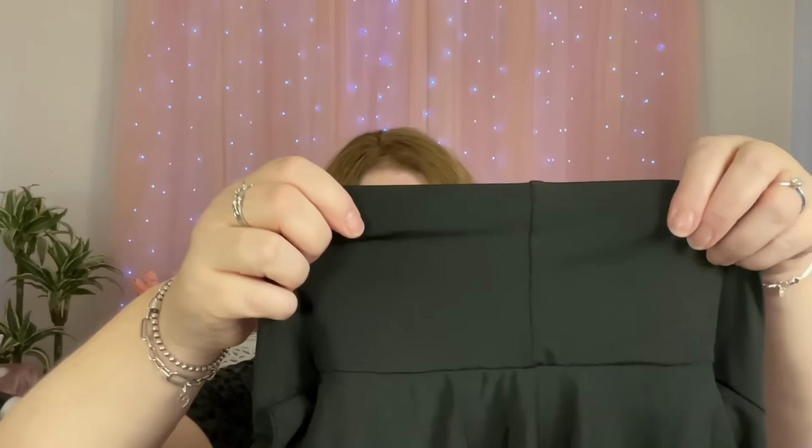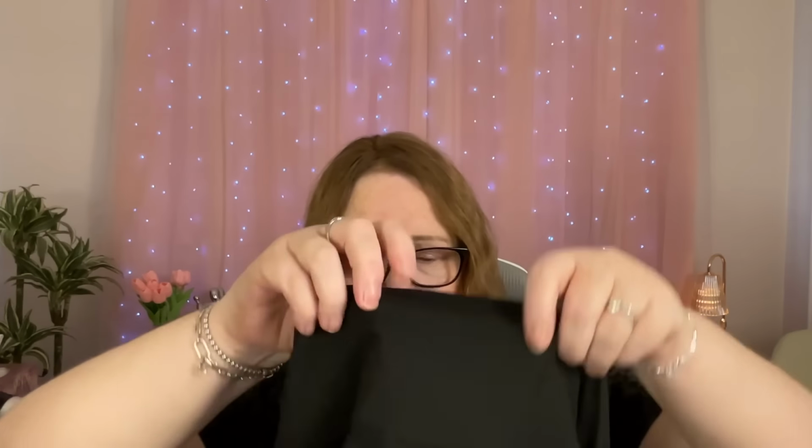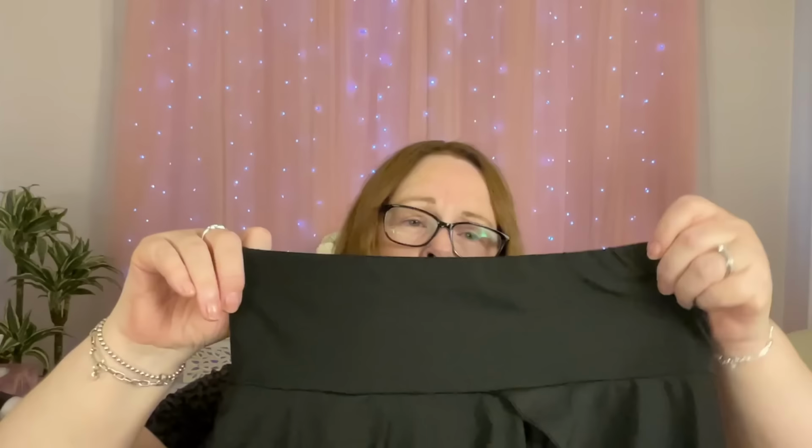Like the elastic is only maybe about an inch, whereas the overall waist part is probably about 4 inches, but it's only got about an inch of elastic at the top of it. So I don't particularly like that. I would prefer if it was a wider elastic band, but it's fine. My daughter likes it. So obviously, with it being not for me, I won't be trying it on. That would be quite the sight.